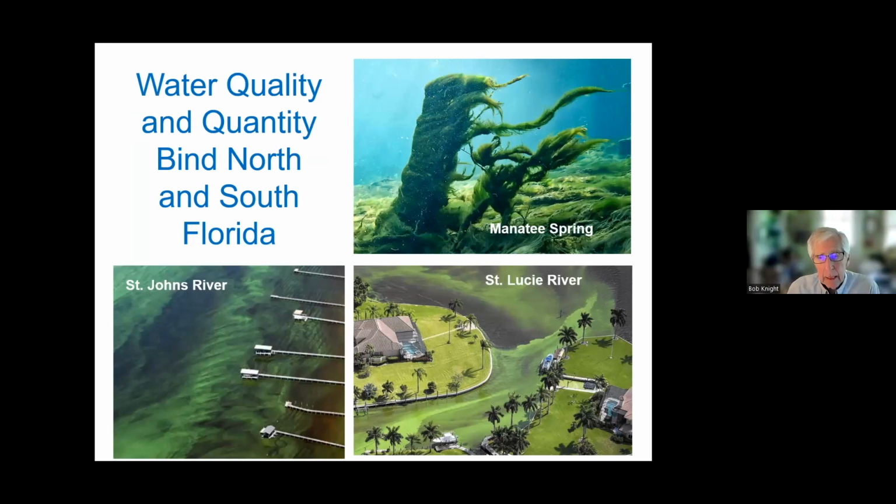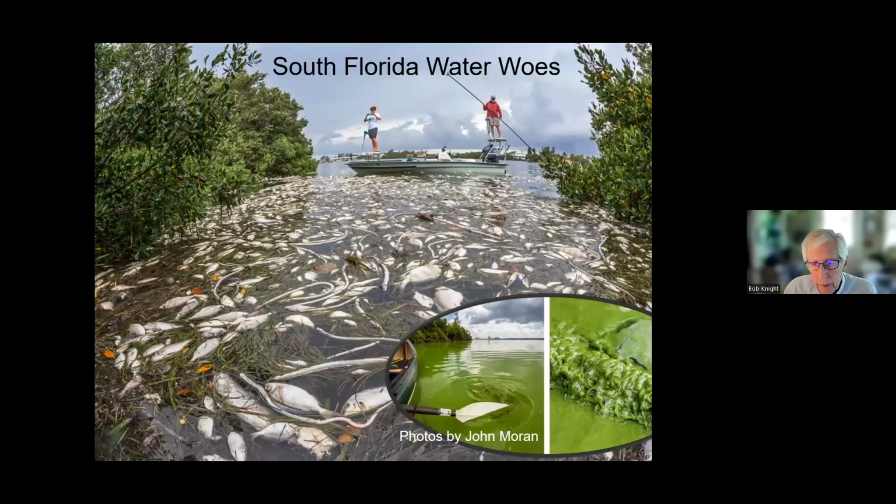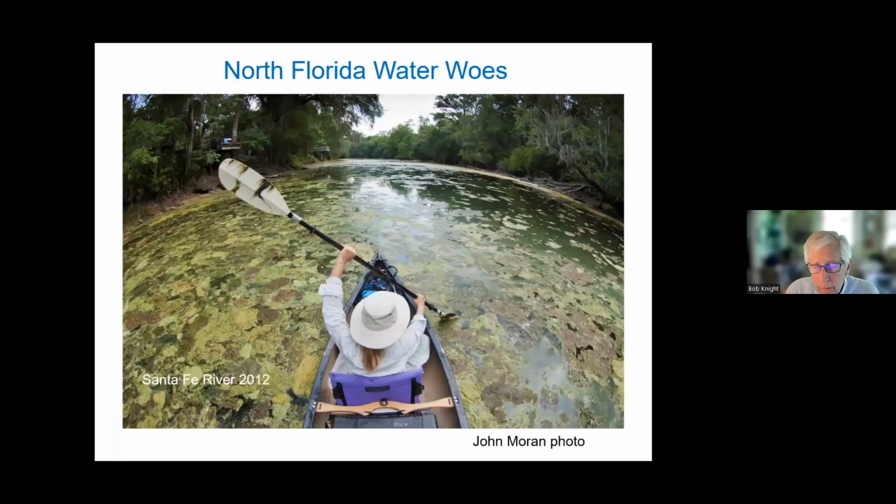And this is one of those illustrations of the problem. Guacamole, algae, oh God, this couldn't happen in North Florida. This is the Santa Fe River in 2012 when it stopped flowing. The springs in the upper Santa Fe River completely stopped flowing in 2012 during the drought. This will happen again. We haven't had another drought like this since then, but this is going to happen again. And there's no reason why this will change.